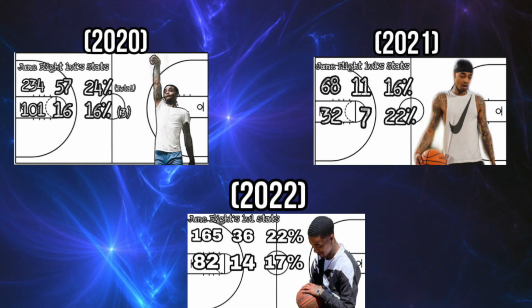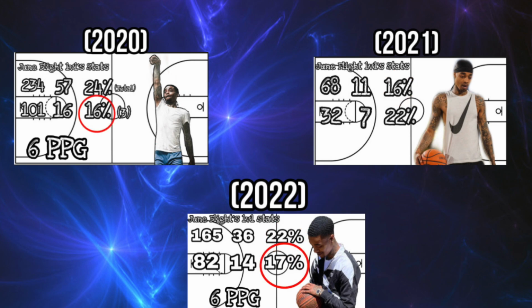Now let's compare this Junefly to 2021 and 2020. As you see, Fly definitely improved from last year, and it's obvious that 2021 Junefly was the worst form available. However, his 3-point shooting and points per game was pretty similar to 2020 June, which isn't good at all. I just hope Fly takes the next try and surpasses 2020 Fly one day.